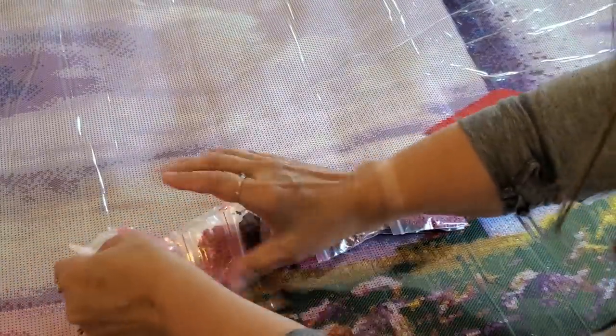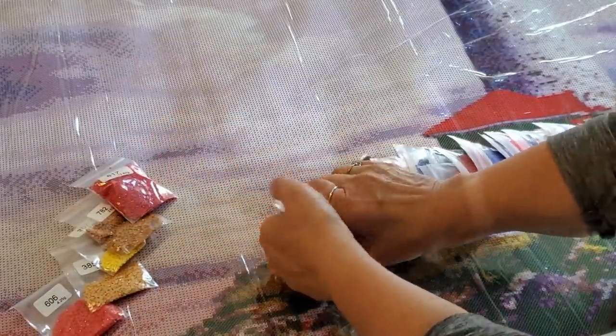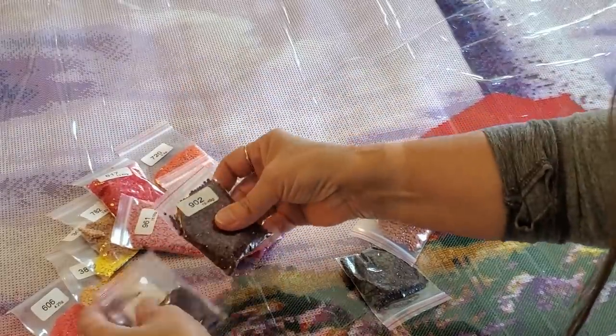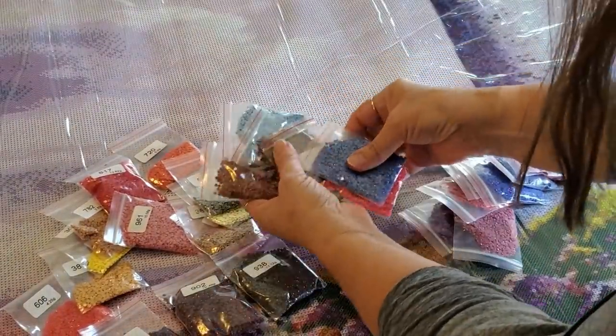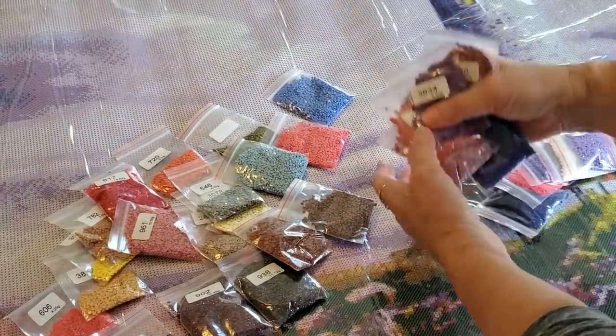Now, we have reds, yellows, oranges. That's brown. I think that's a brownish color. Yeah, brown. All right, there's another brownish color. Wait till I get to this other bag, you guys. You'll be like, whoa. They all have their numbers on them, so they look like this.